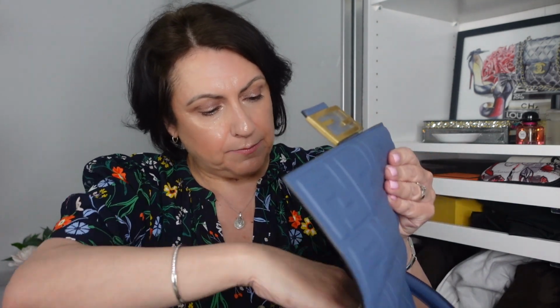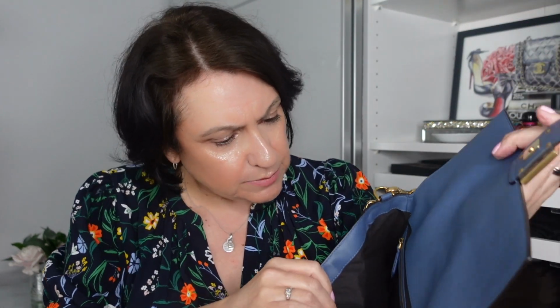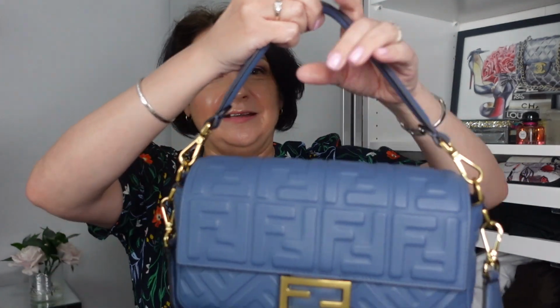Inside, let's take the tissue out, you have the sort of dark lining. I think that's just a black lining with the Fendi little plaque there and the zip pocket. I decided, yeah, I would like a liner because it is very unstructured and soft and will sag a lot, and I just like my bags to be slightly more structured. But I do love the softness of this, but I think just one of the 1.2mm liners will be enough to give it a little bit of structure when I'm using it. So yeah, so my Fendi baguette.